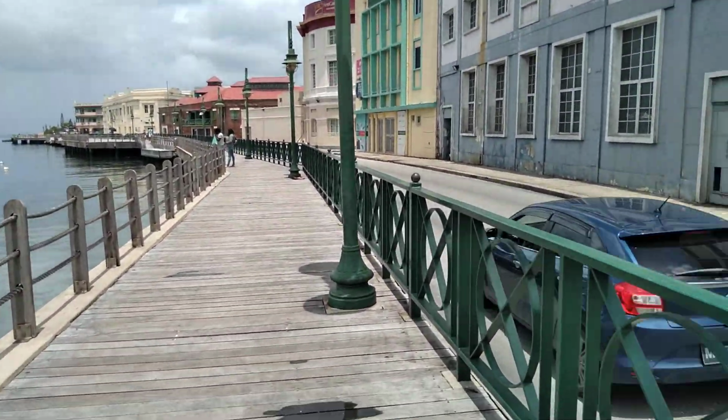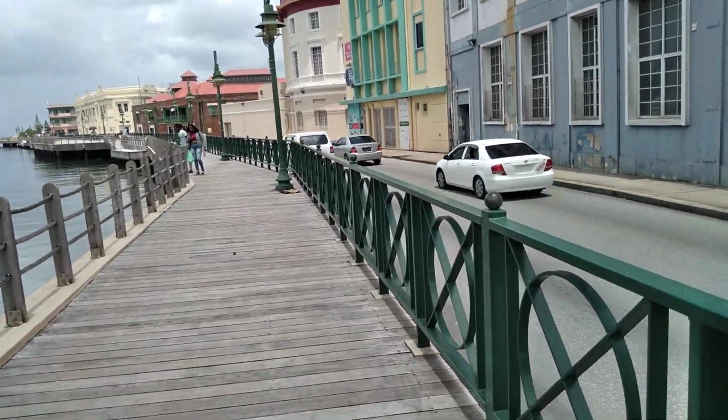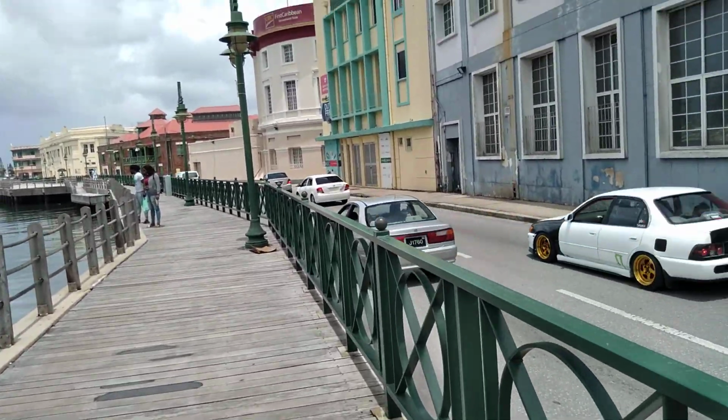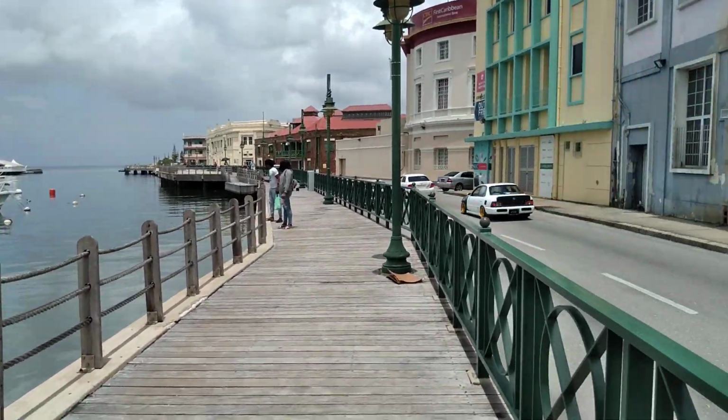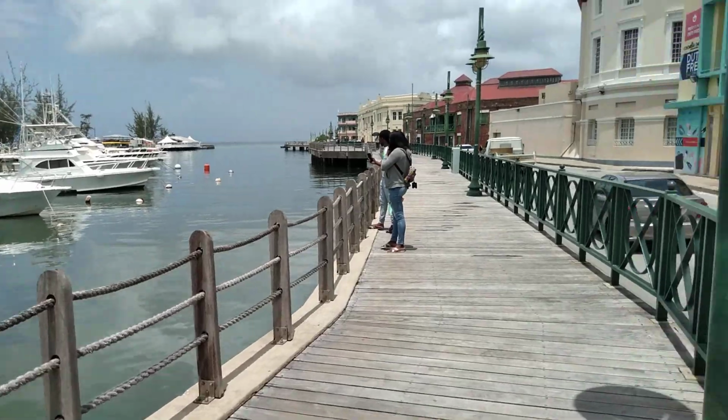Yes, guys, this is the Wickham and Lewis Boardwalk, which was placed here around 2000. And this is the Careenage, best referred to as the Wharf.